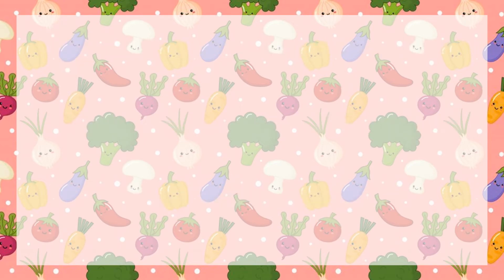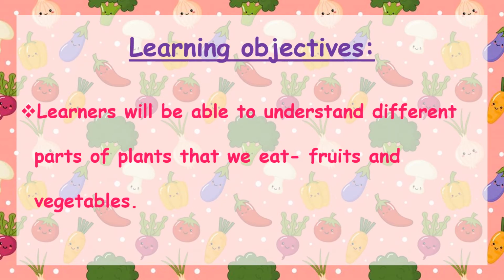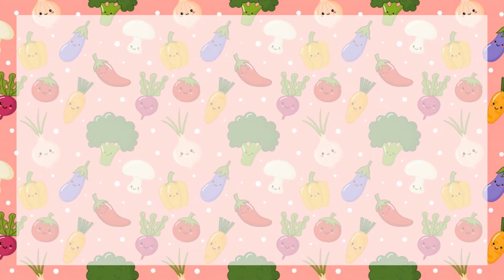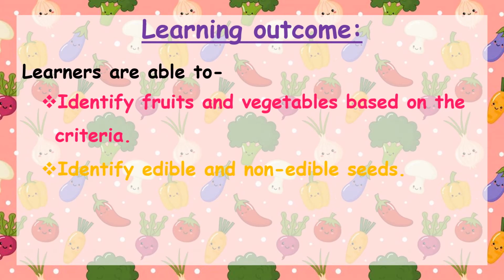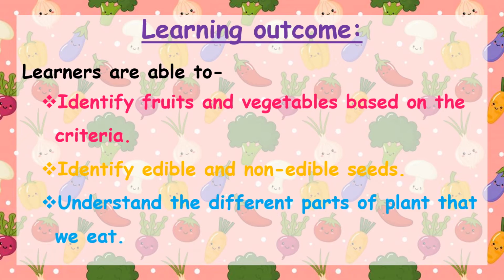Learning objectives. Learners will be able to understand different parts of plants that we eat, fruits and vegetables. Learners are able to identify fruits and vegetables based on the criteria. Identify edible and non-edible seeds. Understand the different parts of plant that we eat.